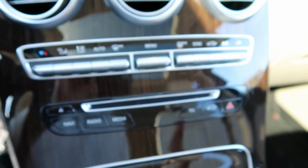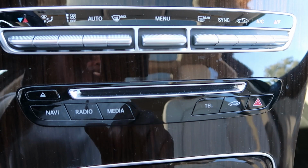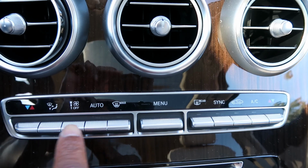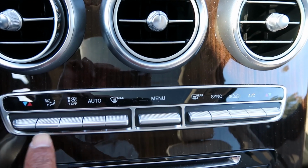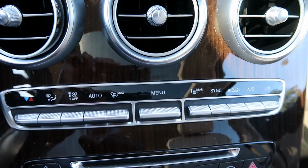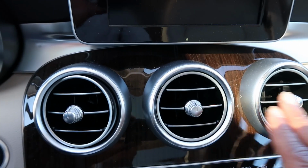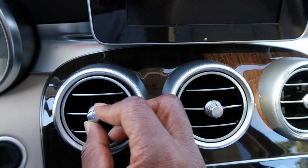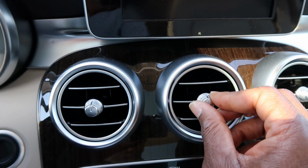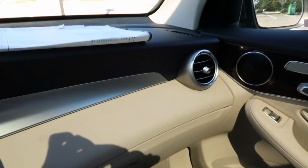But you also have buttons. So you've got buttons here: nav, radio, media, telephone, etc. Then you have some nice aluminum buttons here that you can control the heating and the cooling of the car. So that's nice. Love the AC vents. I love this way you can move them around. That's a really nice feature. Looks high end. Doesn't feel cheap. Feels good to the touch. Real nice. So you've got that all around.